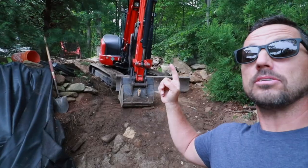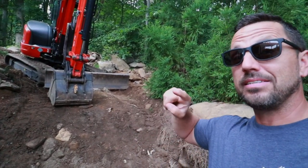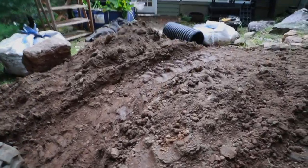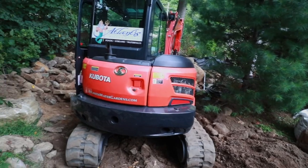This is challenging because our access is only in between these trees right here, which means we've got to stage all of our boulders behind the trees and up behind the machine. It also makes it difficult because we're stockpiling our soil behind us that we're digging out for that pond area as well as the waterfall sections. So it gets real tight, real fast.